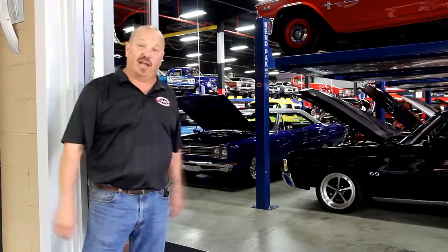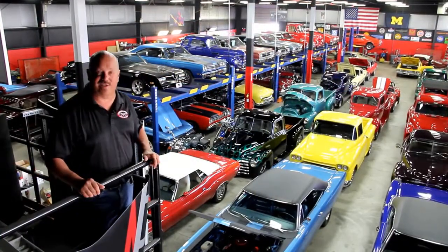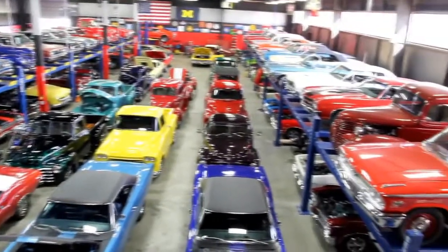Now let's go outside and look at them. As you can see, we got a bunch of muscle cars here. We've got over 140 in stock. So check us out. We've got 30,000 square feet of indoor storage here.